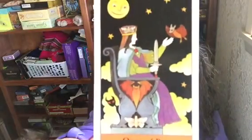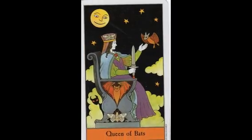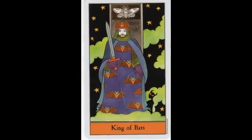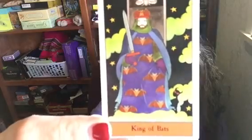The Queen of Bats even has a traditional sword. So very, very nice in terms of her. She's got the moth, the cat. And then the King of Bats, who also has a moth. And a very rich robe.